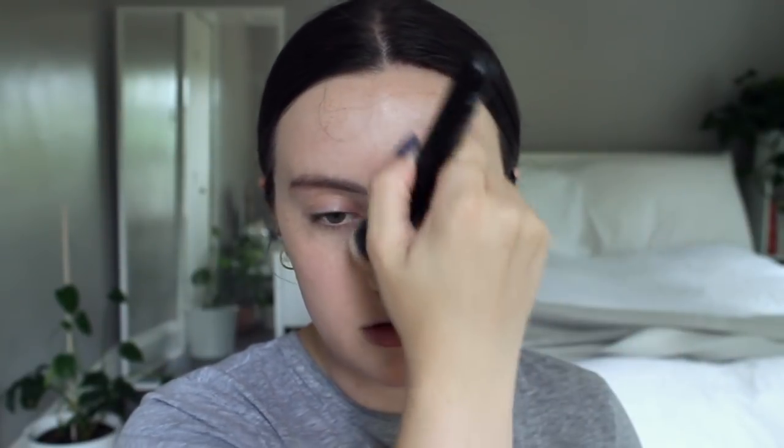So I am a little surprised by how nicely this blends out. The texture is not liquidy by any means, but it doesn't really leave brush strokes or stick to dry patches or anything. The formula is really creamy, and I don't know if you can see on the camera, but it genuinely doesn't look like I'm wearing foundation. It looks super natural. So as long as it doesn't oxidize, I will say that I'm happy with this.